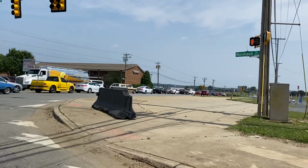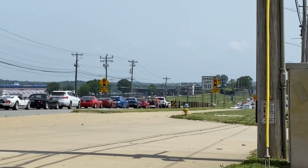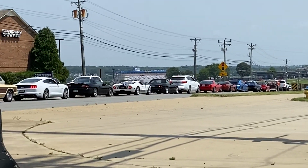Maybe an hour, but the line is just moving super slow because there's no police presence to direct the traffic, which is really not a good idea. If you come here, make sure to get here early or late at least, because that's when the line will probably be shortest. That's the line. It just goes on and on and on. It goes to the drag strip over there, but it's not moving at all, as you can see.